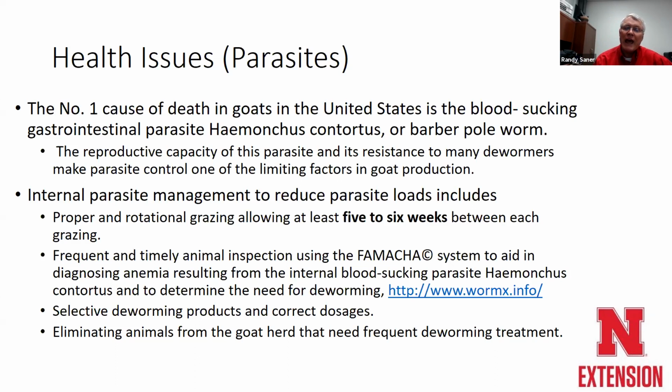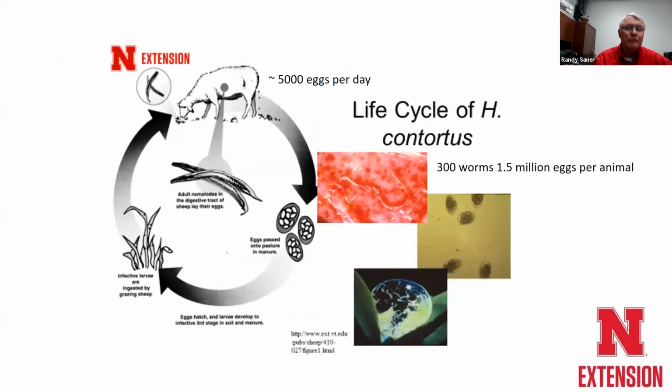Eliminating animals from the herd that you have frequent deworming problems with is really important, because heritability is about 0.5 to 0.6. So you can select for parasite resistance, and we're seeing more and more people look at that.